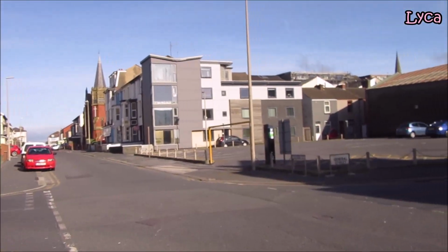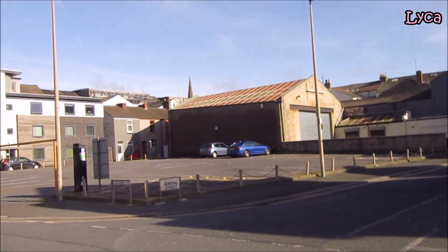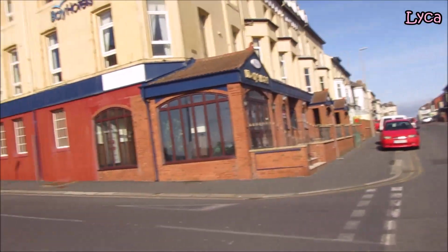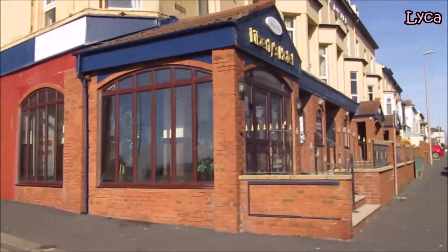Running off there to your right is General Street, and there's another car park there as well. Running down that side, you come to Lansdowne Place, and that just leads back onto Dixon Road again.